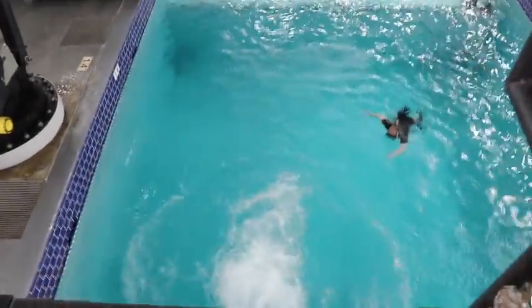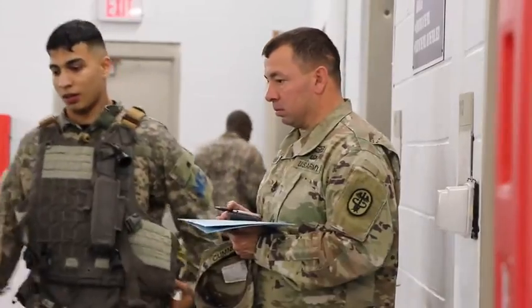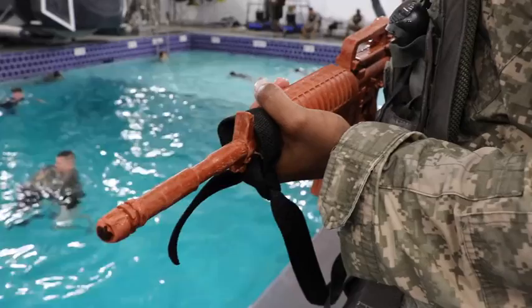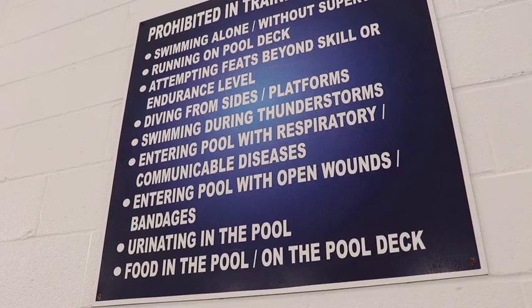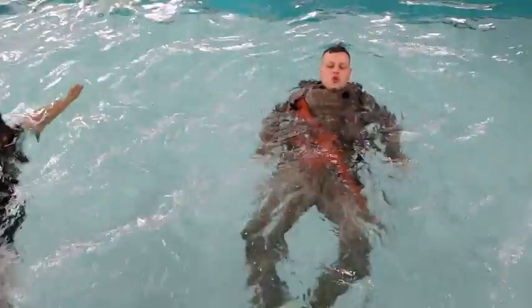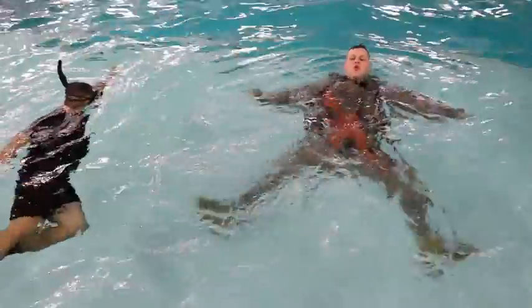Soldiers from Blanchfield Army Community Hospital completed elements of the combat water survival test during their Soldier of the Year competition. U.S. Army Sergeant First Class Jeremy Nugent from the Allison Aquatics Training Center explained some of the skills soldiers demonstrated and how the training enables readiness.